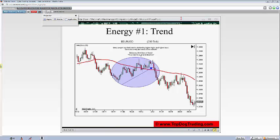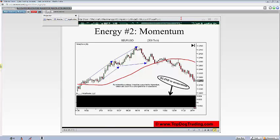Okay? Now, next is momentum. Again, energy number 1, we can't trade by itself, but it just gives us an indication of the trend at that snapshot in time. So now, we're not going to trade yet, but we need the energy of momentum before we take a trade. So here we have, as you follow the arrows, oh, you can see my pointer. Oh, okay, great.